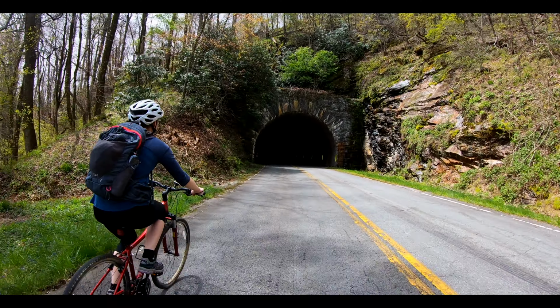Inside of the tunnel now. This howl is for you. Ow! It is awesome in here. It really is. This is so neat. There's always light at the end of the tunnel.